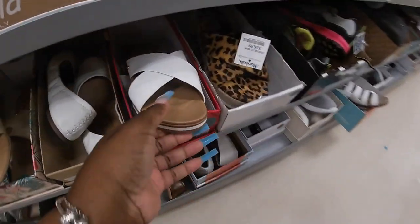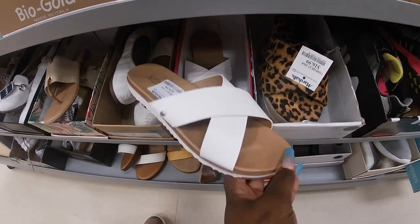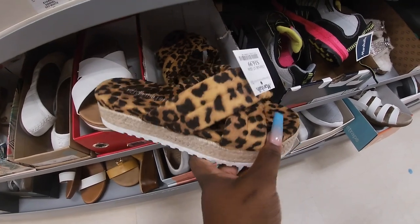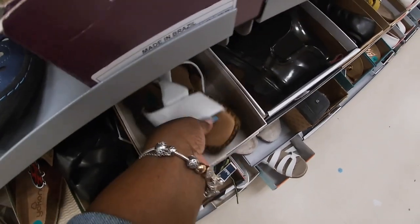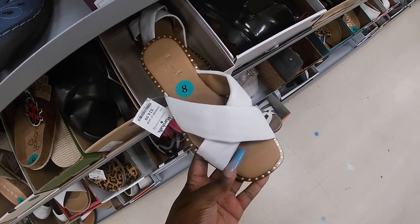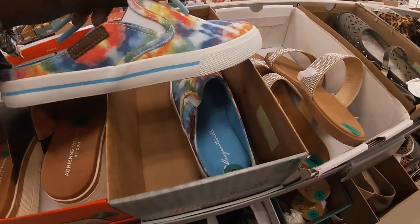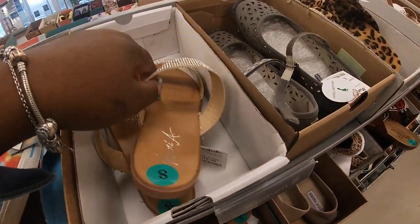Let's see. These are $20. Catherine. These are $17. Olivia Miller. And look at these. These are cute. I like the leather. $25. Let's see. These are $20. These are $17.